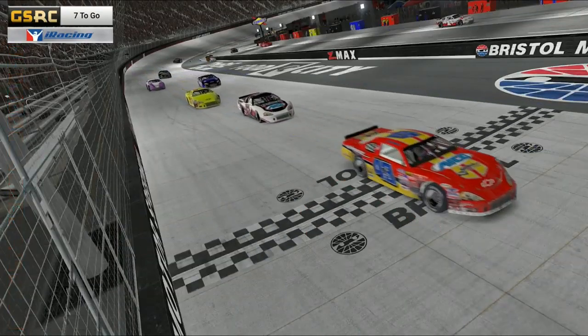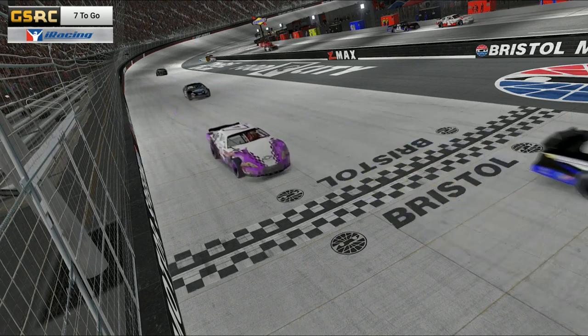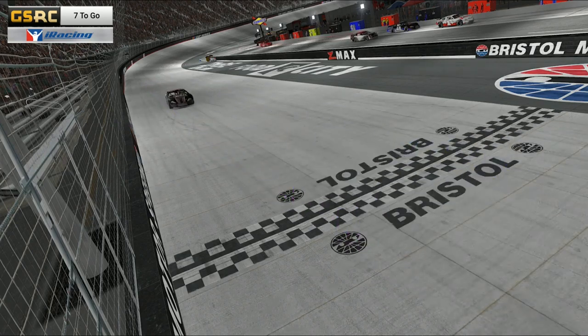All you kind of see is as soon as you come off the bank, you see the entire length of the straightaway, but by then it's too late because you can't slow down, especially if the wreck's right in front of you as you come off the corner.